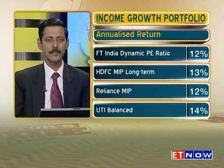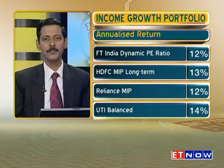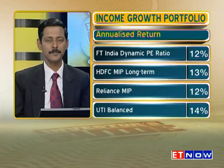So this particular portfolio will also benefit from the movement, the level of the market and the periodic realignment. So that is our final portfolio, the income growth portfolio, which is flashing on your screen.